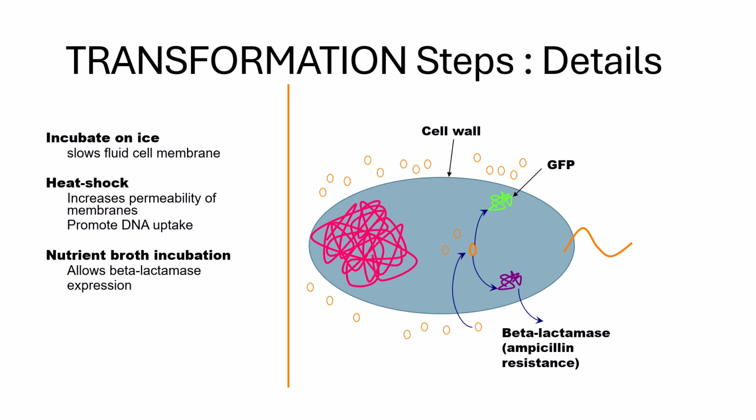So we know we have an incubation step, so we're going to incubate our cells on ice for 10 minutes, and that's going to really slow down the fluidity of the membrane. It's also going to increase the delta of the heat shock. If the heat shock's at 42 degrees Celsius and I went from room temperature, which is usually around 20 degrees Celsius, then I would have a 22 degree or about a 20 degree Celsius delta or change.